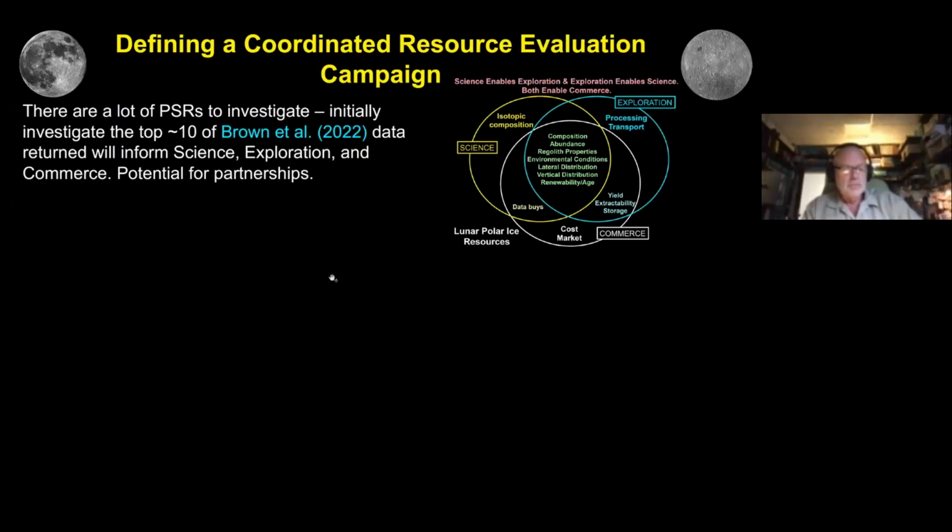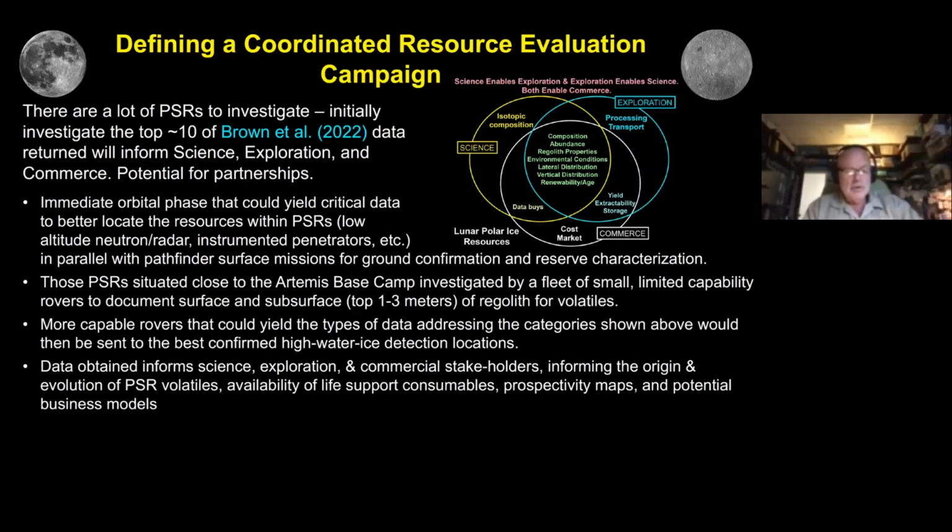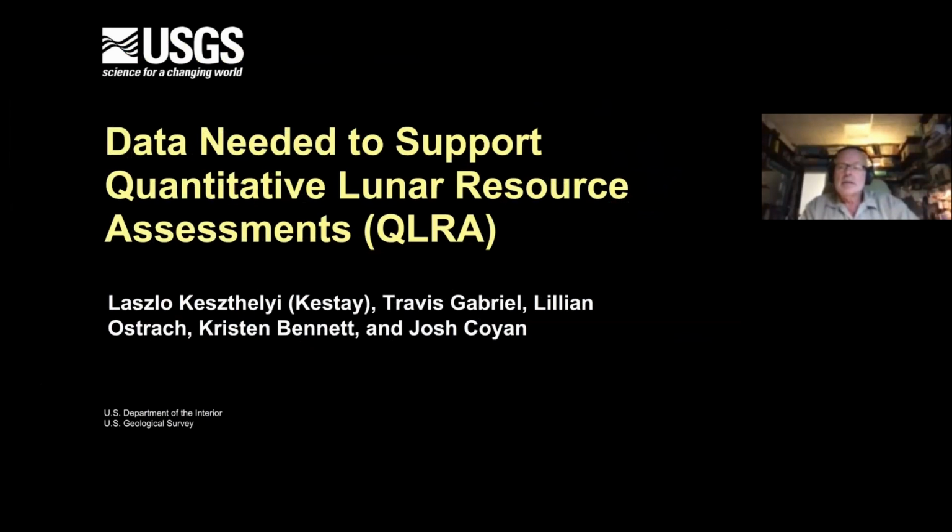So there are a lot of PSRs to investigate. So we need to hit the top 10. We could do an immediate orbital phase that could put instrumented penetrometers down and get better neutron data. We could target those around the PSRs, and more capable rovers could yield types of data addressing the categories, and then data obtained informs science, exploration, and commercial stakeholders. And that is my talk.